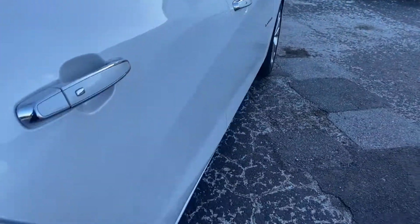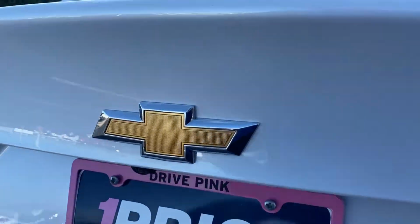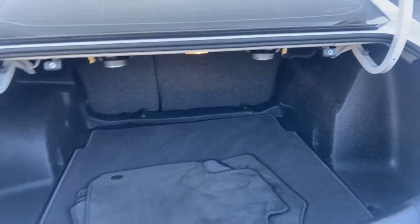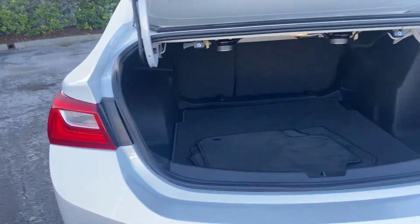There's a look at the rear seat. Aluminum wheels, backup sensors, backup camera. Large trunk. The rear seats fold down for additional storage.